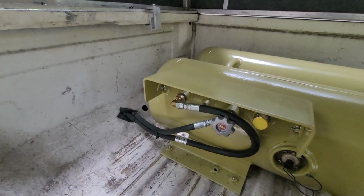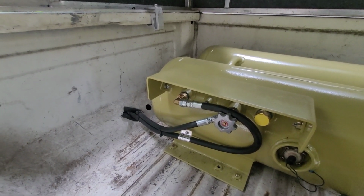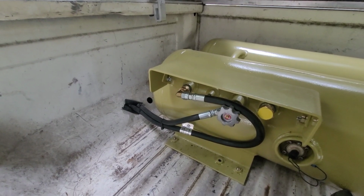So that's what I'm going to do for the second time. Bleed this out for 10, 15 minutes. And then we have to do that a third time. And then apparently we can just fill the tank after that. So there we go.